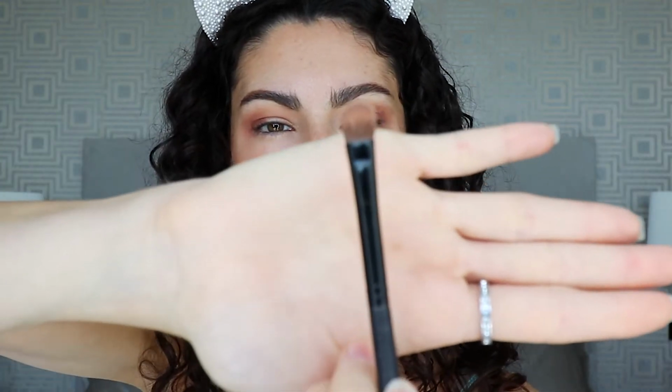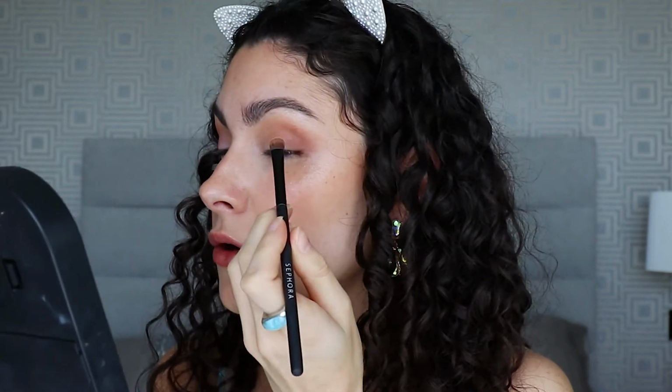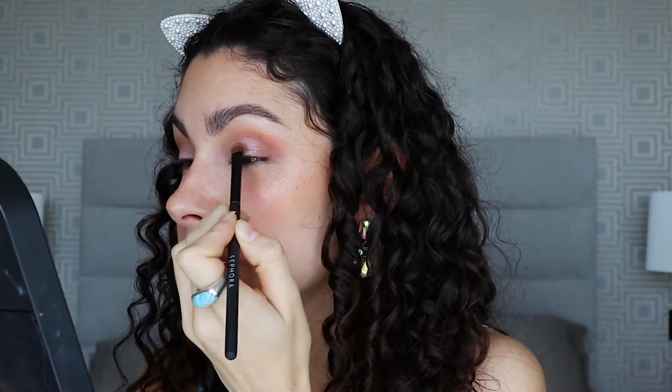And I'm just going to take it on a brush like this. Sometimes shimmers really aren't that good, so we'll see. Oh, wow. I stand corrected. She is pigmented. Can you see that? That is literally wild. Okay, Essence, you didn't have to flex that hard, I see you. I feel like Essence isn't necessarily known for their eyeshadows, but maybe they should be.